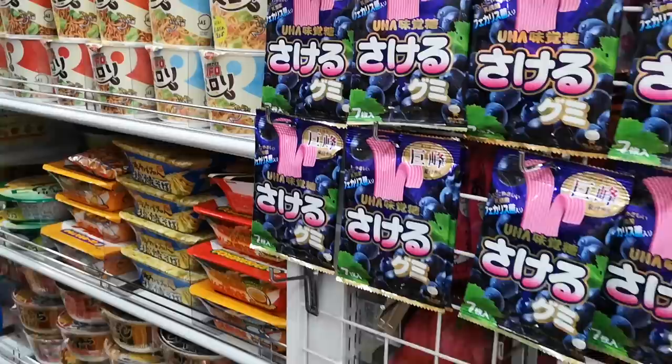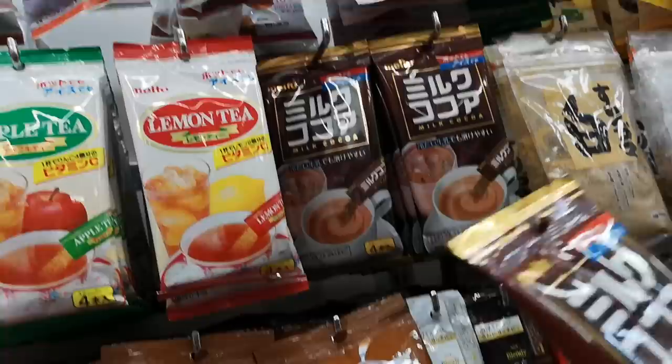Alright, this is Sika's specifically favorite section. What section is this? Foodstuffs. We have foodstuffs here. Is this like a hot chocolate? I think that's hot chocolate. Let's see, it says milk cocoa. Yeah, my friend loves hot chocolate.